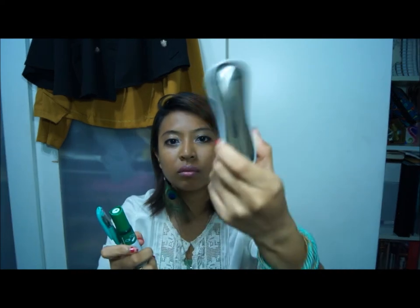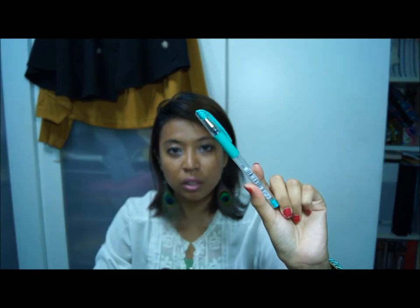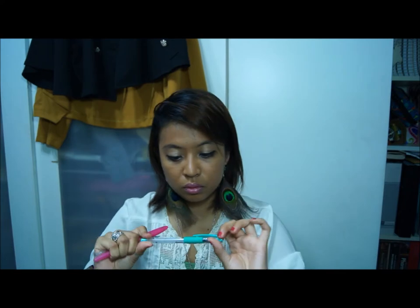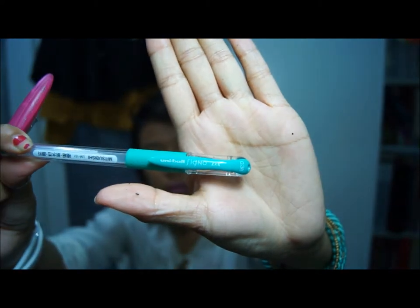which is a whiteboard eraser, a green marker, this pen which I use to write stuff and mark my students' work. Usually I use this to plan my stuff for my students. It's a 0.38. I love the 0.38 series because it just makes my writing really nice.